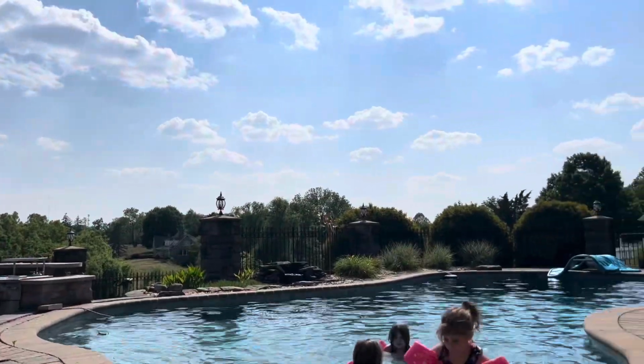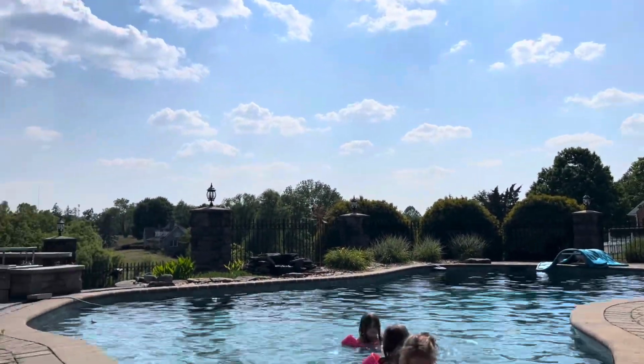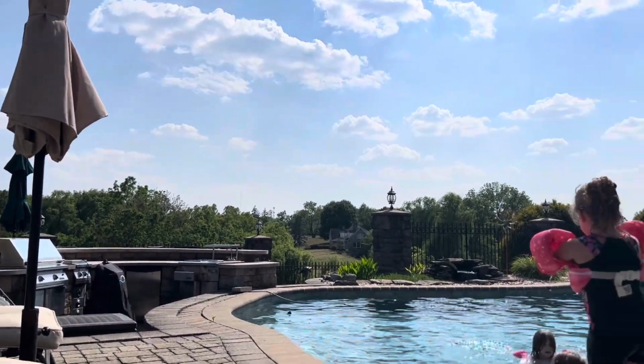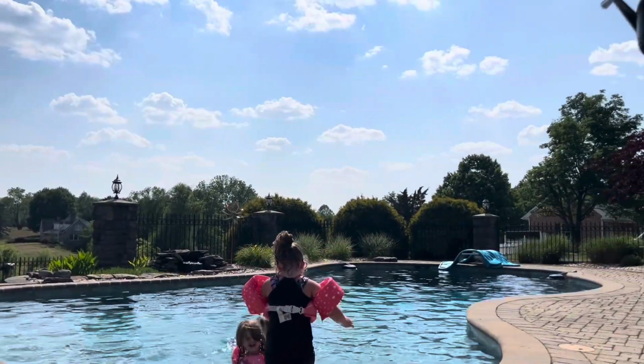So this is where like all the storm clouds come from, that direction. But it says like it's supposed to storm within the next 30 minutes to an hour. I don't know where they're getting that idea from. I ain't seeing it. But whatever.